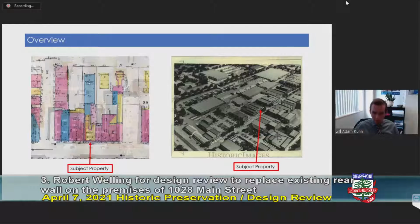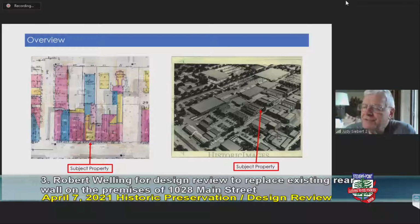The request does call for masonry to be used as part of the design review request, but the request for repairing the rear wall will try to emulate, or closely emulate, the facade on the southern half of the building that you see along Main Street. Okay. Any other questions?